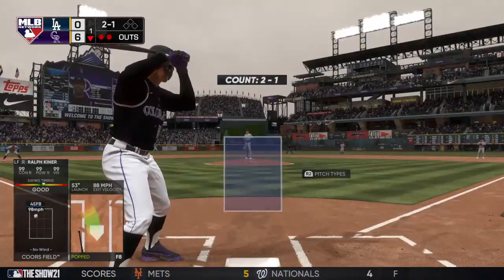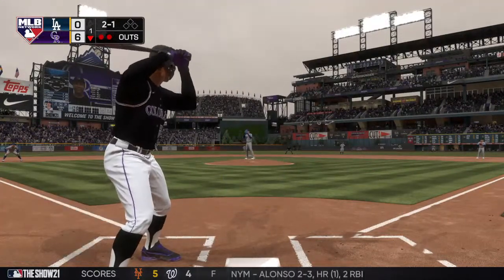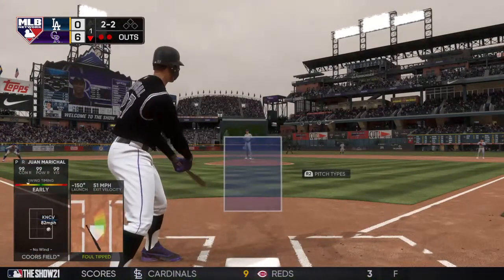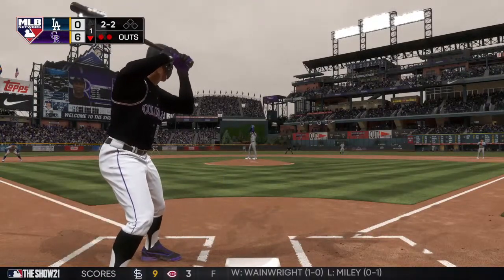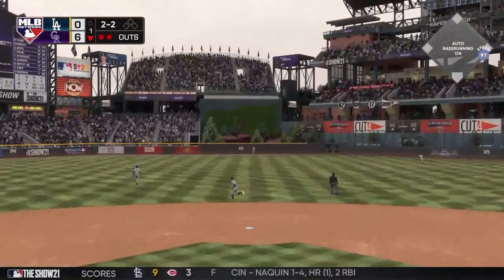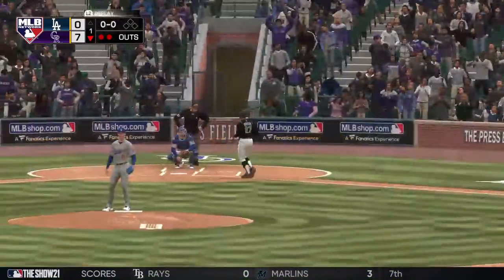And stepping in, Juan Marichal. The pitcher, Juan. 2 balls and a strike. Marichal. Here it is. And he turns this one around, high and deep to center field. It's off the rocks and gone.